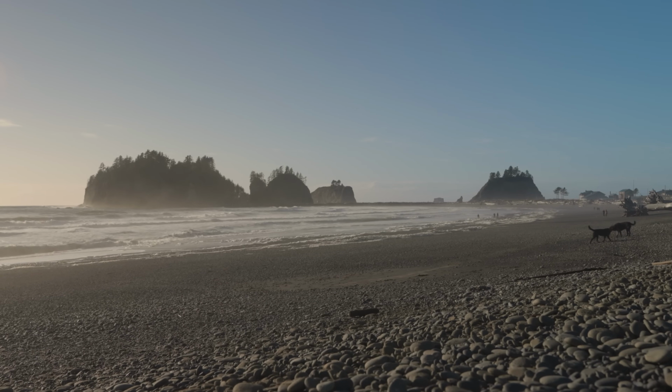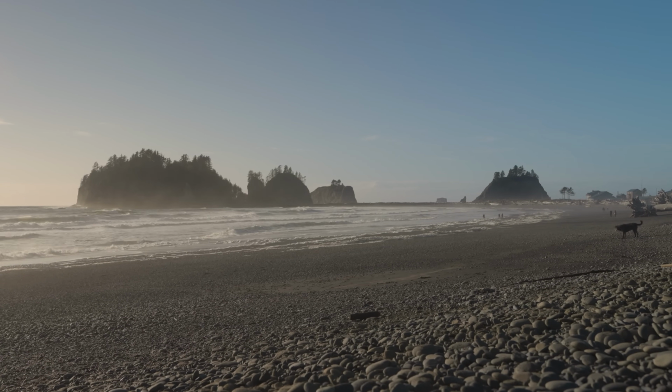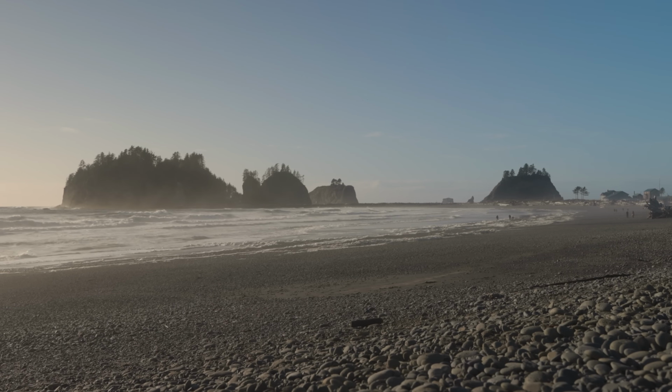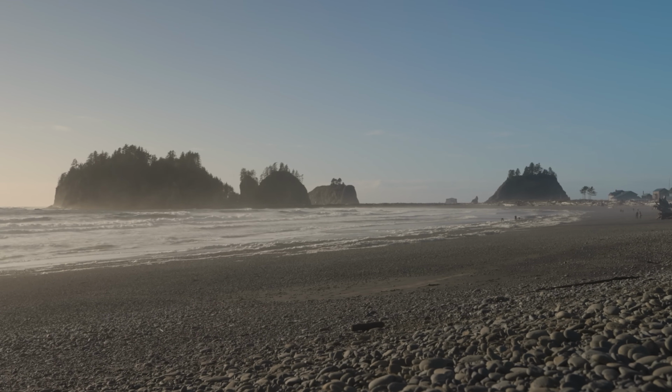And unfortunately, I won't be doing a hike at Rialto Beach, but I'm going to hang out here at La Push for a little bit. It's just absolutely beautiful here. And I will show you and we'll go take a look. Well, I've got about an hour until sunset.